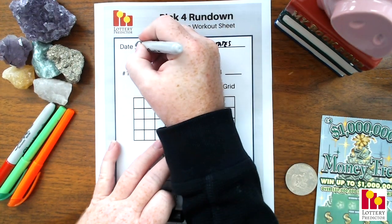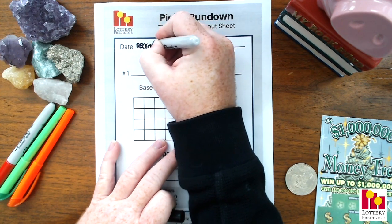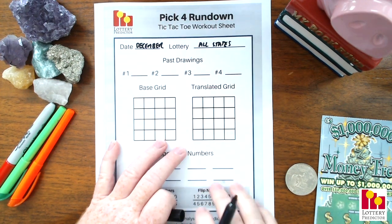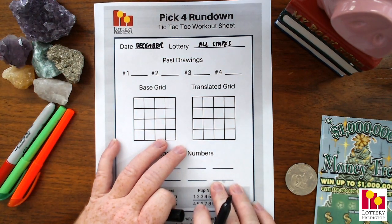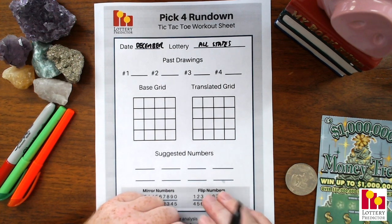And of course, all of December, as always, my disclaimer, play responsibly. Don't go spending all your Christmas shopping money on lottery tickets. Buy the presents first for people. Then if you've got some left over, go ahead and play the lottery with it. Be responsible.